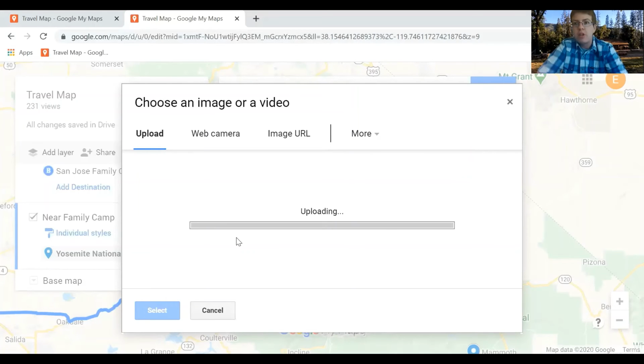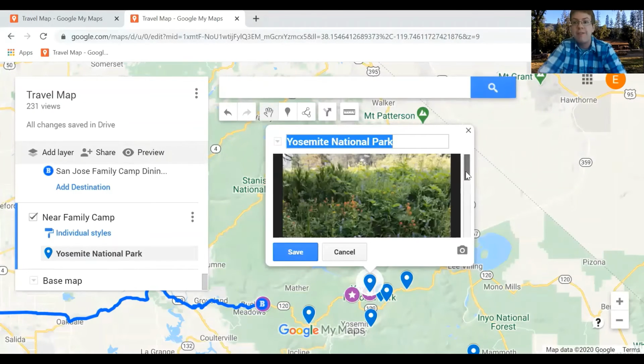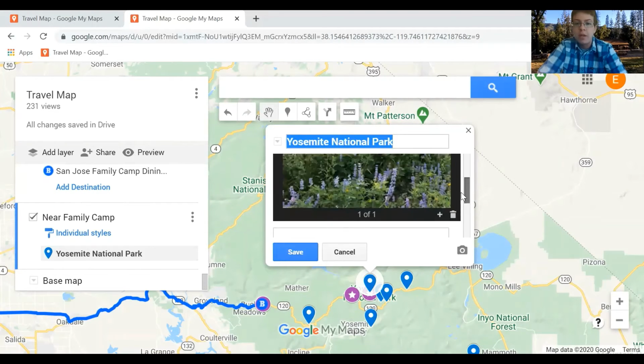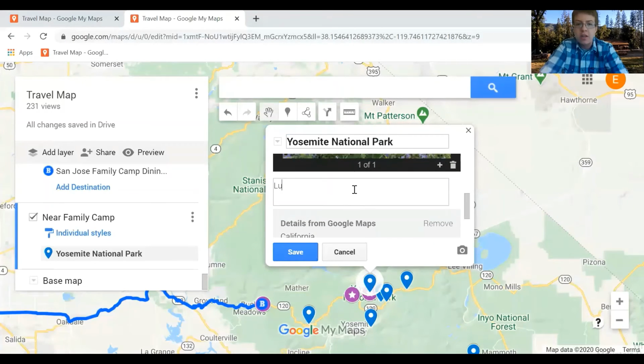And I can put pictures in that I took myself if I'm making a map of places I've already visited in the past. If you haven't visited there yet, then you might need to use some pictures from online or from a friend or a family member. But here, there's that beautiful picture. And I'm going to write a description saying that was at Lukens Lake.